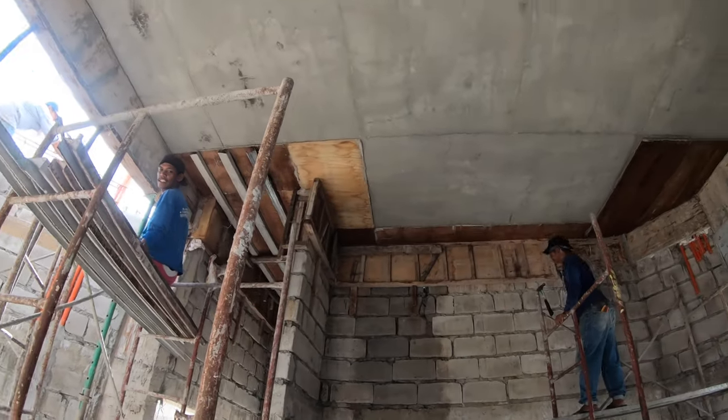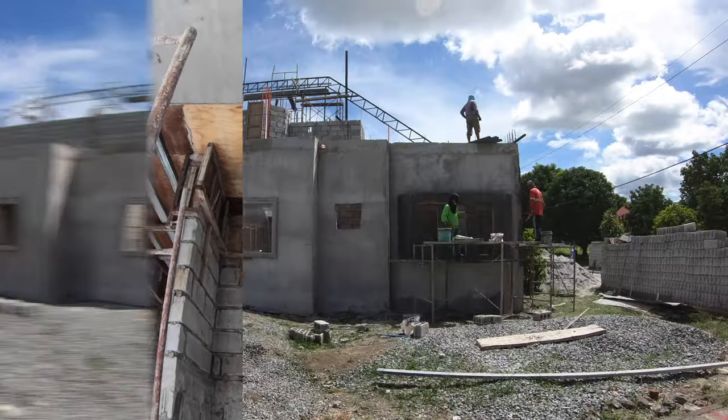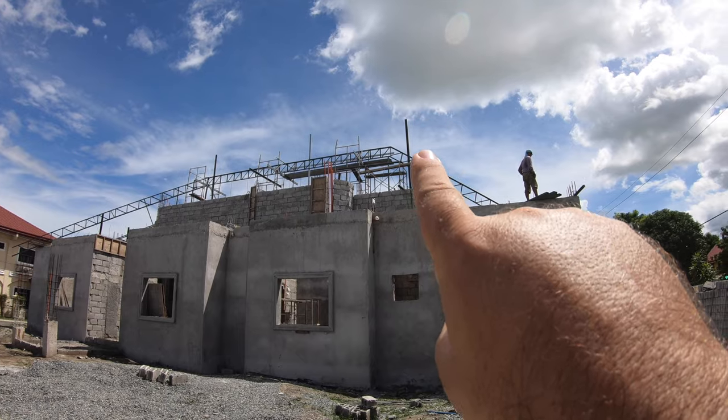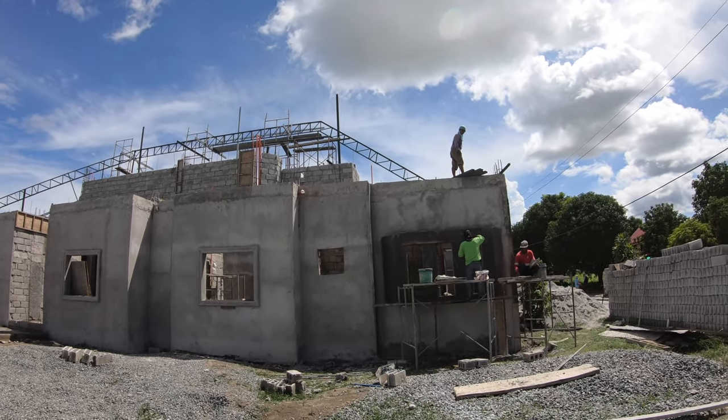So far, concrete looks really good. Very happy with it. Back on the front side of the house, they have connected the ridge beam all the way across and the first truss coming down on the north side.